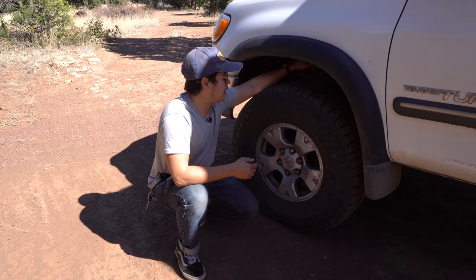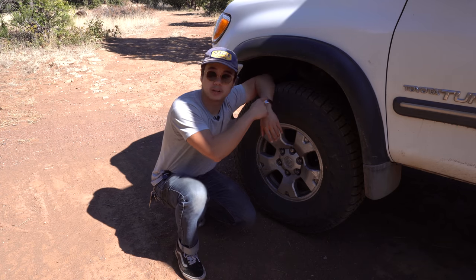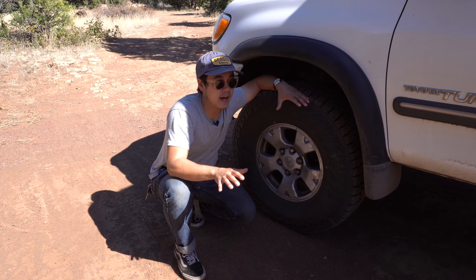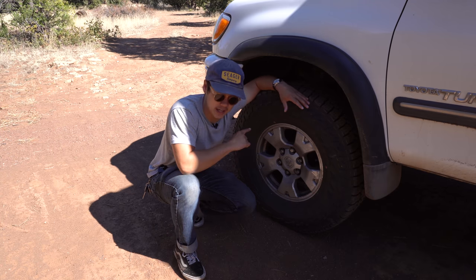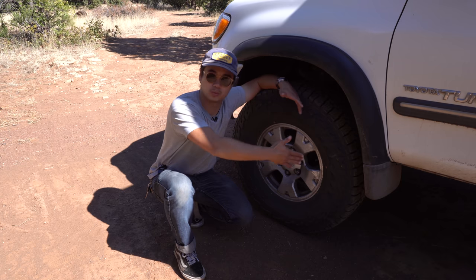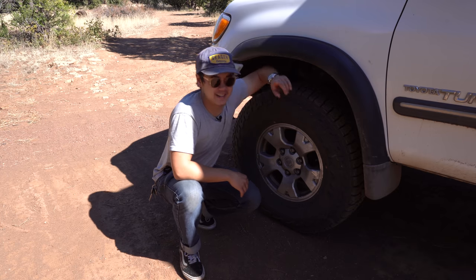And here on the front, I basically completely rebuilt the front. We got Camburg upper control arms. I also got brand new OEM lower ball joints on both sides, brand new lower control arms, also OEM. I got a new steering rack, rack and pinion. This is all the stuff I've done to the truck, basically.